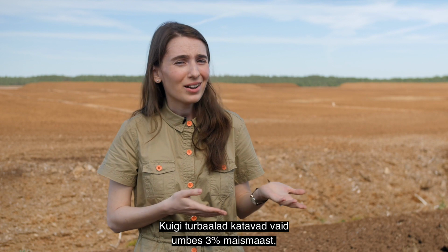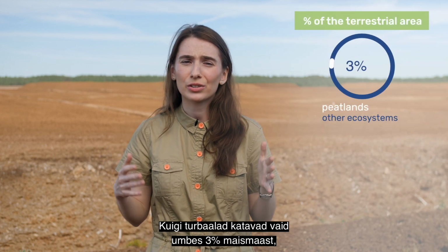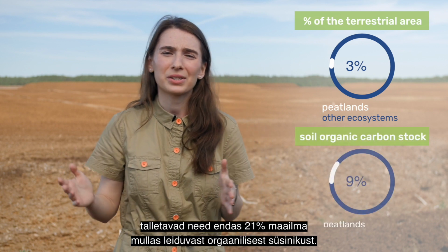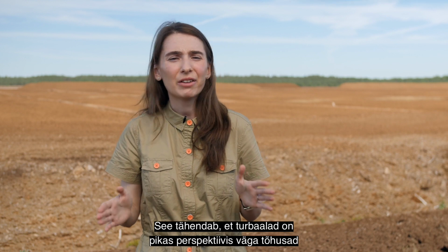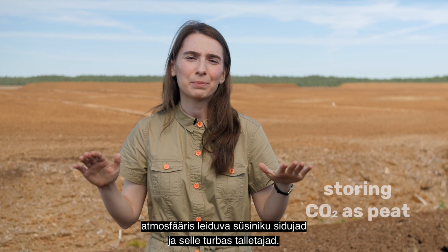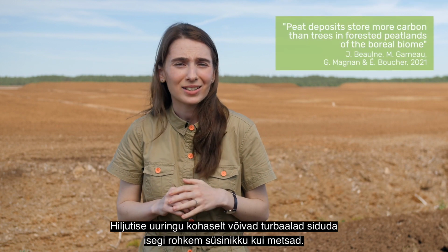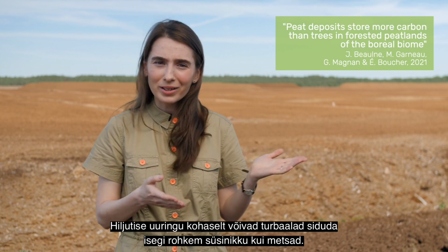Why? Because while peatlands only account for approximately 3% of the terrestrial surface, they store 21% of the global total soil organic carbon stock. It means that peatlands are very efficient in long-term capturing carbon from the atmosphere and storing it as peat. A recent study suggested that peatlands can have even higher carbon capturing potential than forests.